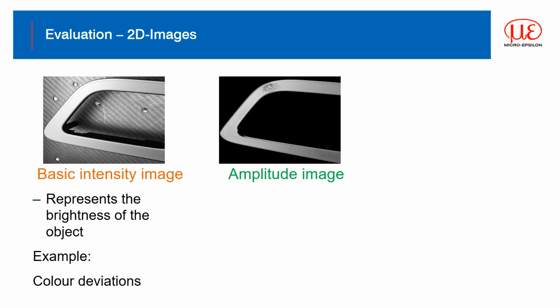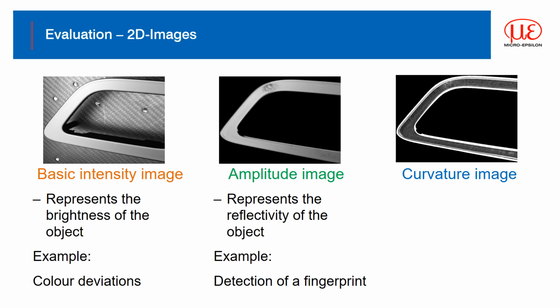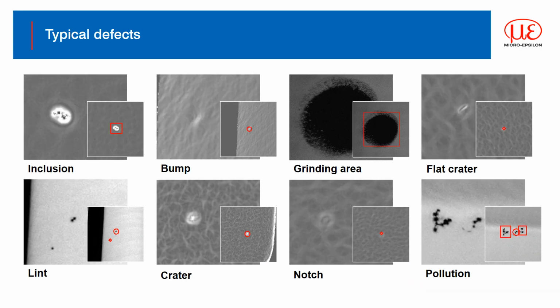The amplitude image is created from the reflective properties of those sine waves on the surface and highlights defects that change the reflectivity. The third image is the so-called curvature image, which is used to detect surface structure changes to highlight dents and scratches. Using the deflectometry technique allows us to identify and categorize even the smallest of defects, as these examples show.